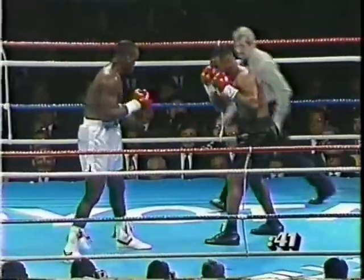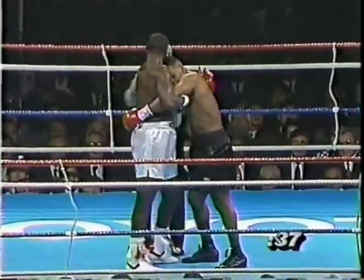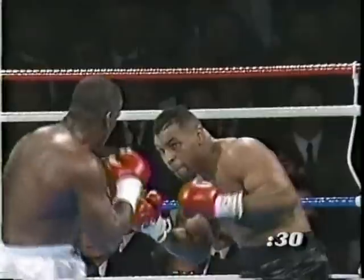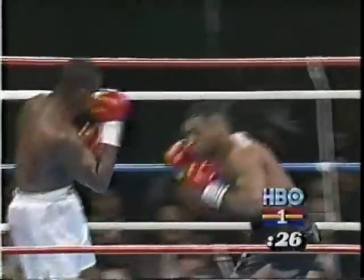With taller fighters, Mike has to really work extra hard to get inside. And see, this is to Buster Douglas' advantage. Left jab lands again for Tyson. He has not yet gone to the body.